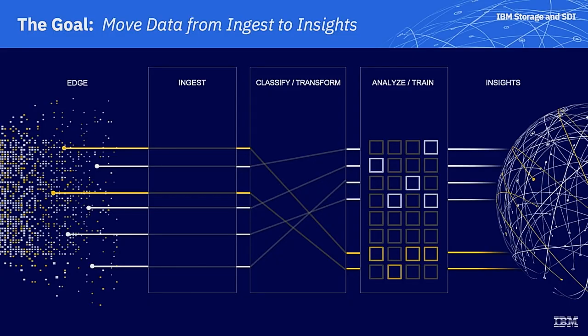So what we did, we took the AI data workflow I just showed you, and from a Spectrum Storage perspective, we broke it out a little bit further, okay? A little more granular. We still have ingest as ingest. We can't really change ingest. Then we took the transform and added classify to it, so it becomes classify/transform, like the prep stage. And we took the training stage and called it analyze/train. This will make sense in a moment as to why we did this. And then we have our insights.